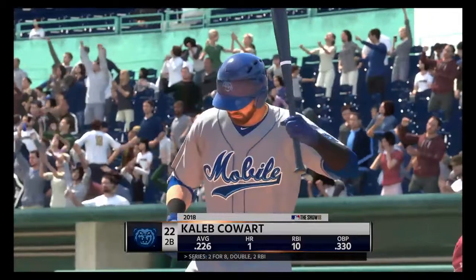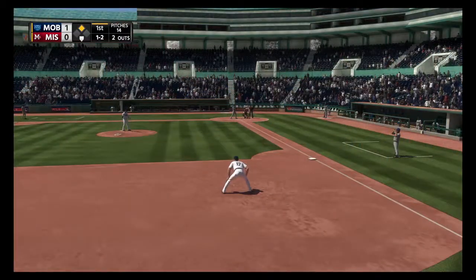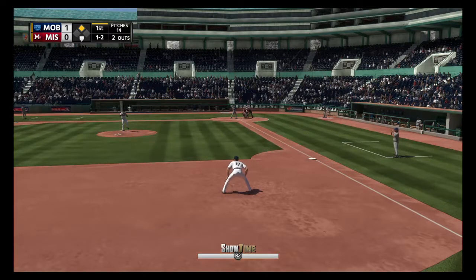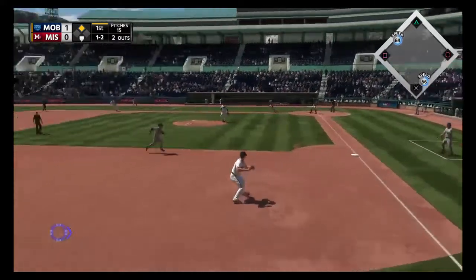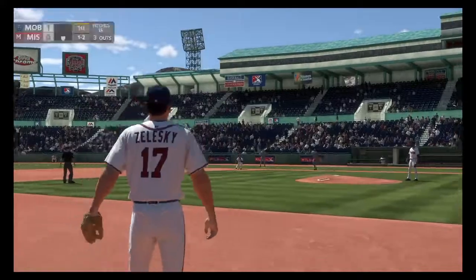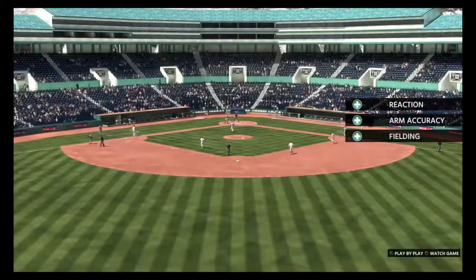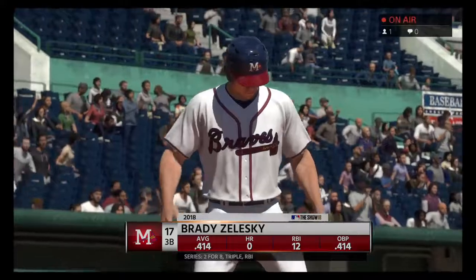Here's Caleb Coward, and he's a guy looking to break out in a big way. Hasn't been getting the results he or his club have been hoping for. One's down to third. Reined in. Throw to first will get him easily, and the side is retired. So a run on one hit, no errors, and a man left. On now to the bottom of inning number 1. The Bay Bears on top, 1-0.